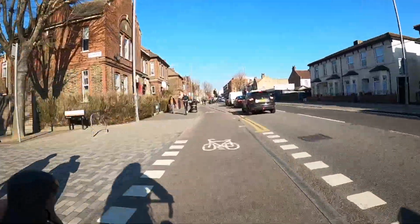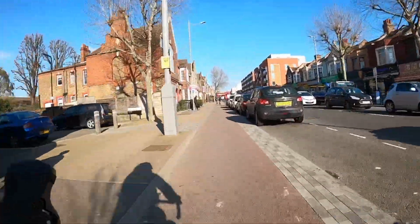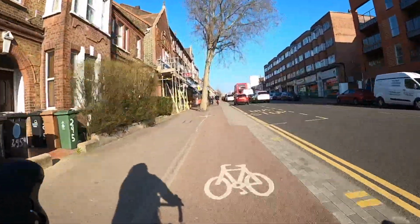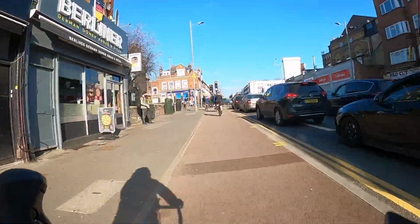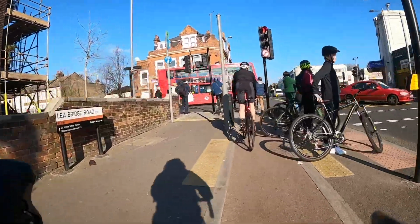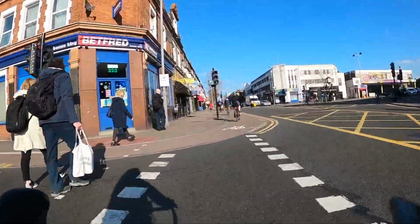You really just go straight down it, and there are a few times that you have to wait at the lights. The light phases could be a bit quicker sometimes, but generally it's a pretty decent ride. It's right through the middle of this part of town. We'll be coming up to Baker's Arms in a bit. Here, by the way, is just one of those junctions where it's just huge numbers of people.